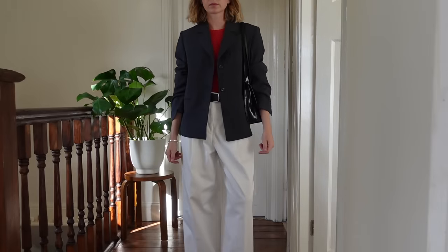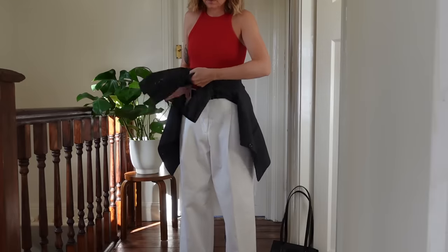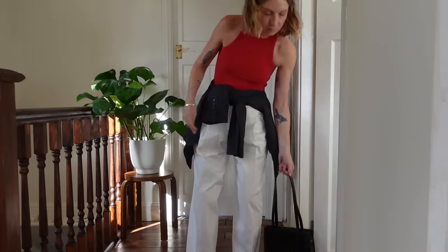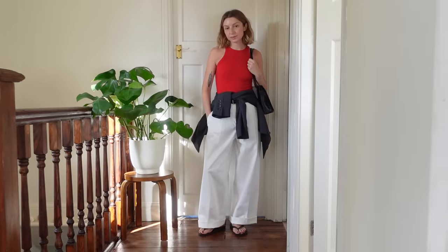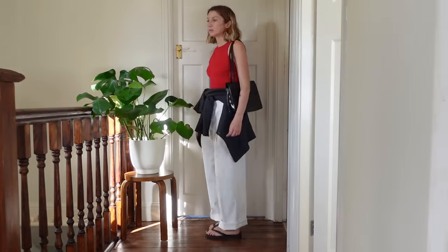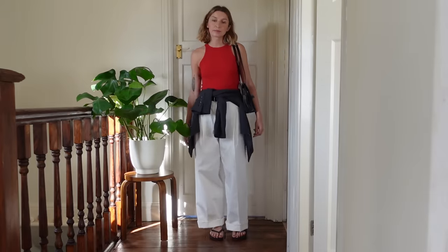I think I've finally found my, I'm on the blazer train, finally. For the purposes of the weather at the time of filming this, I then just showed the blazer tied around my waist because that's naturally what I would do if it got too warm. But I think this little trick could still work. If this was, say, a red knit, and I just wanted to take my blazer off, I could just tie it around the waist still. And I think it still creates this nice interesting detail.